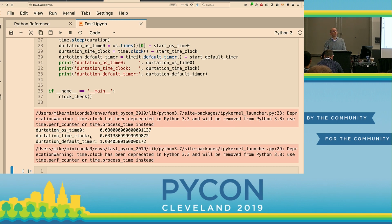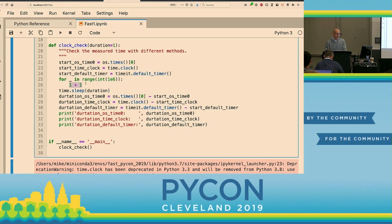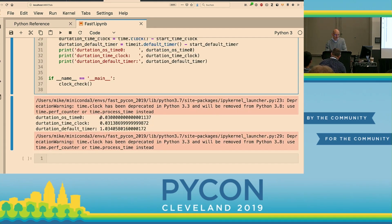What's again the difference between the OS time and the time clock, and in which case will they significantly diverge? You see, I do two things. This one consumes CPU, about 0.03 seconds, a million times. This one doesn't consume CPU, but it waits for a second, and that's different. So one of these timings is, in my case, 1 second longer than the others. The first two are pretty much the same, and the last one is a second longer because the last one also measures the wait. So this one is the wall clock time, and these two are CPU time. If you have Windows, this one will be CPU time, and these two will have the one second there also.